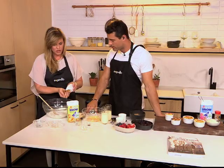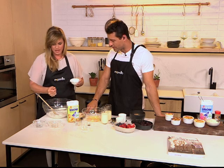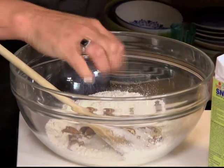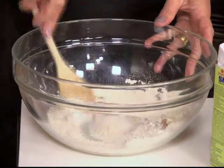So you can also use pecan nuts. Just give it a bit of a crush. You can do walnuts, a crush. You can do almonds, like in my book. And then you just mix all of this together.